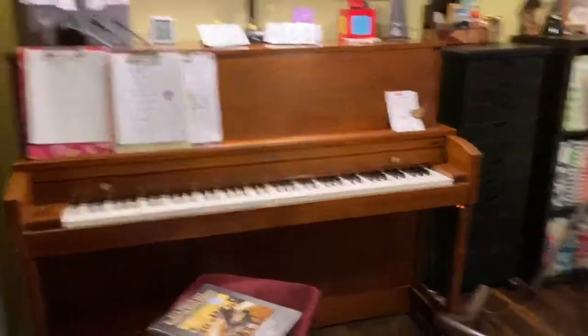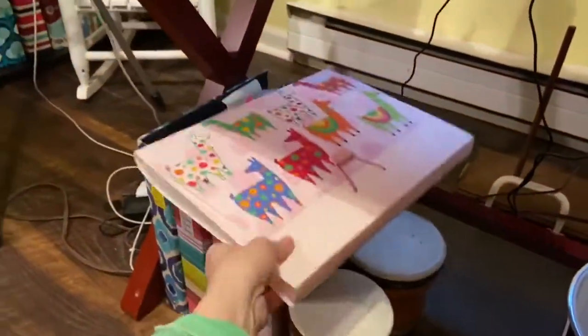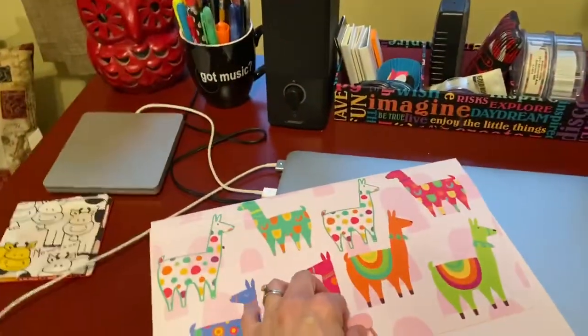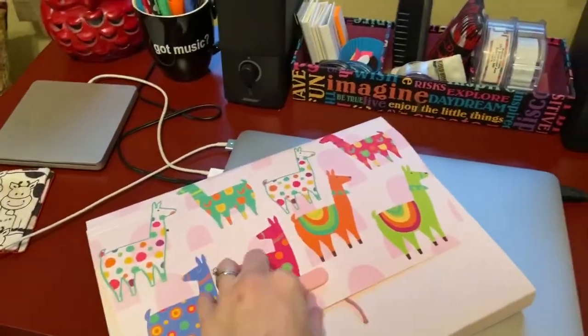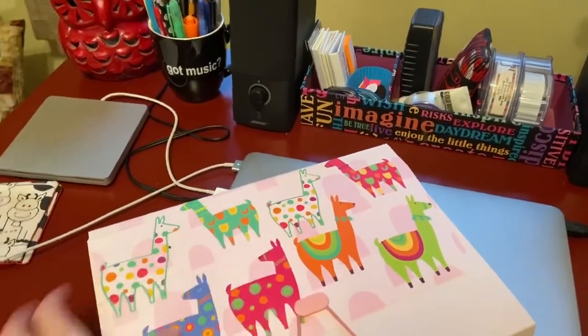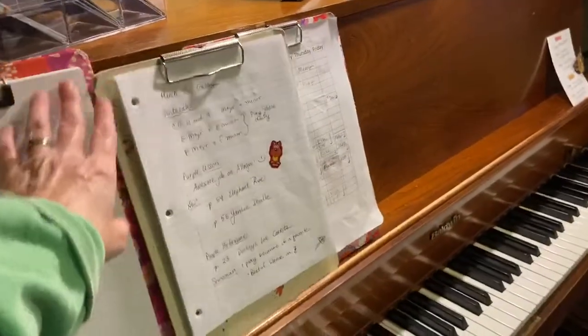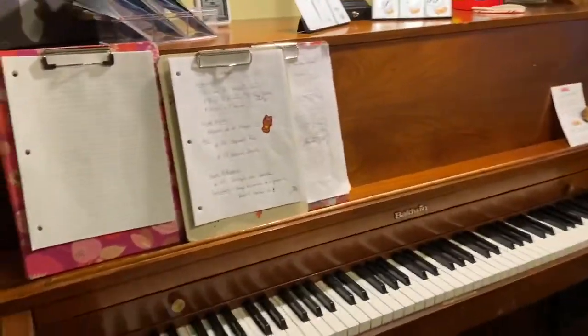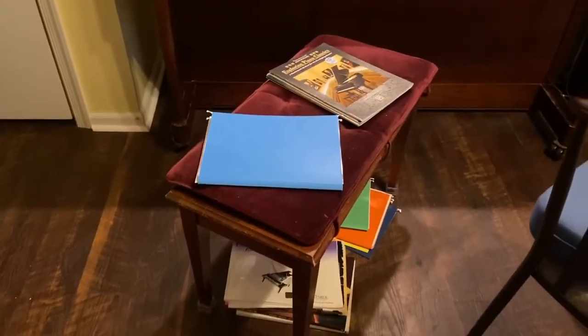So I should also mention, if you can see under here, while I'm thinking of it, I have an accordion file. And you can tell I like llamas too. I have an accordion file organized by the day of the week, and I just put all the assignment sheets in there. So what I will do first, before I do anything else, is I'll pull out those assignment sheets and just go ahead and put them on a clipboard. So I have easy access to them while I teach. And I'll go through those assignment sheets then and pull out any of the books that I need. Sometimes I remember off the top of my head, but it's always good for me to consult the sheet because I'm always prone to forgetting something.